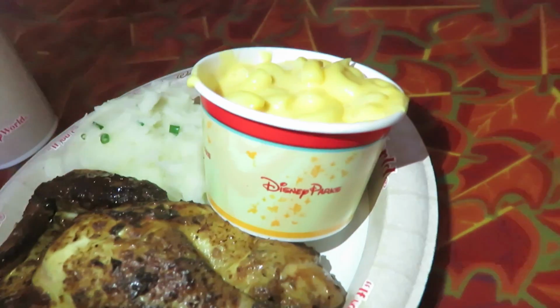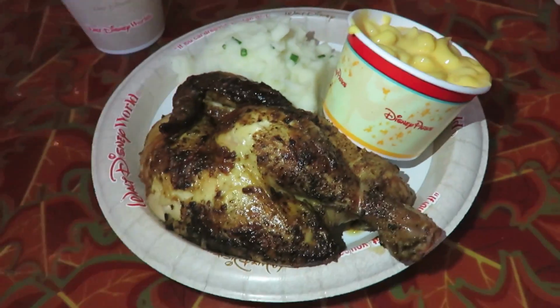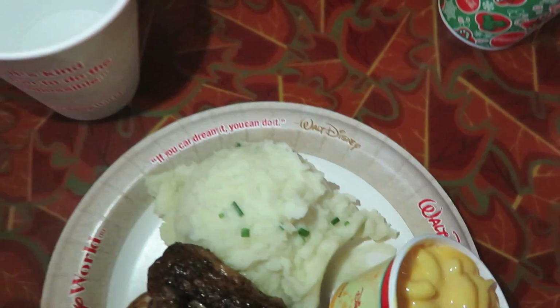The old design kind of looked like this. It just said Disney Parks and it had that. But I kind of like the new design. It's kind of generic, you know. Every 3 or 4 years they update the plates and cups and all that kind of stuff. But this is cool, kind of cool.